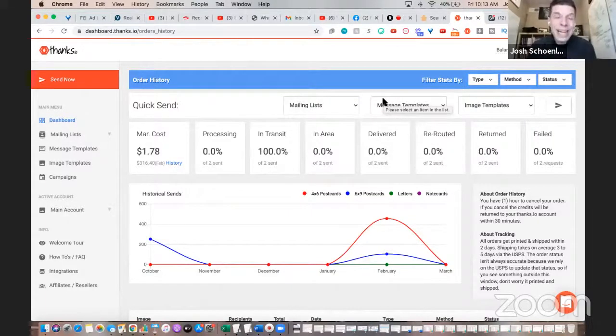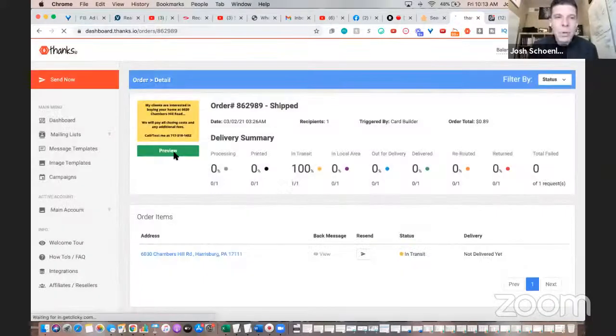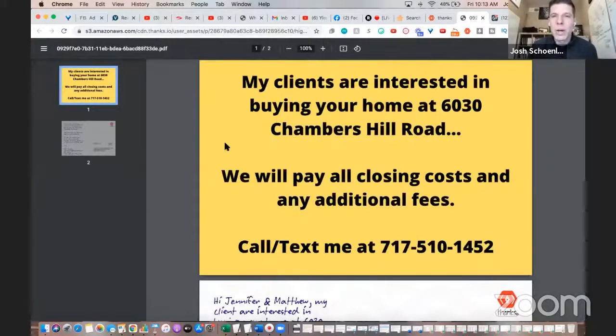I love them because their pricing is great. It's super quick and easy, and they built in handwritten font. So I'm going to bring up an example of a card that you can send with this circle prospecting concept that we're talking about. Where one side, big, ugly, yellow and black, which works like gangbusters.